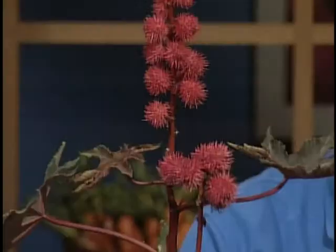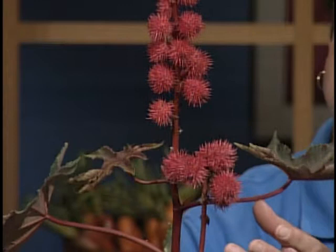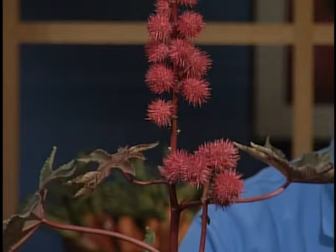And the other quick item I've got is castor bean. This is somewhat of a tropical looking type of plant. It flowers and then forms these seed pods, which are similar to a sweet gum ball. We can use it incorporated in fresh flower arrangements and table decorations for the Thanksgiving and fall season.